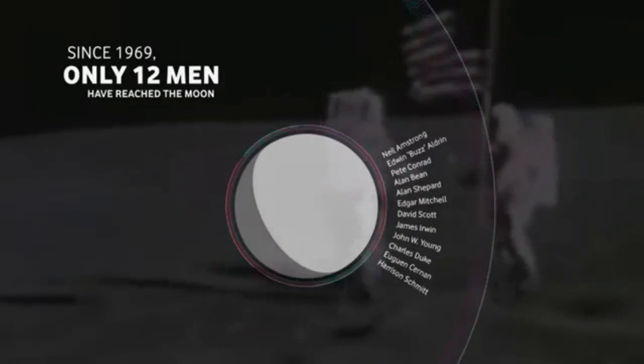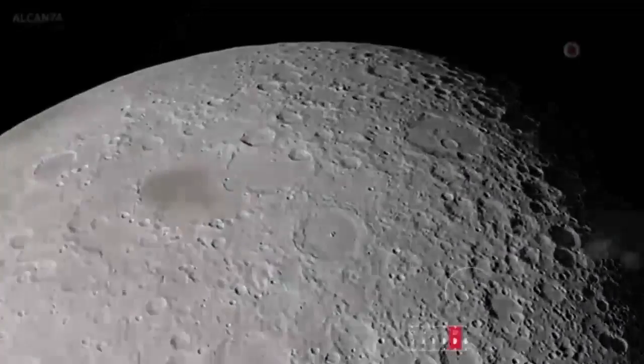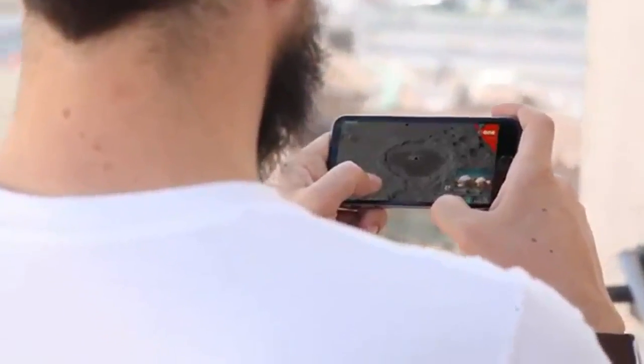Since 1969, only 12 men have made it to the moon. Until now. Because thanks to One, thousands of people could do so. Everybody could see the moon live and close up, as only Alan Bean and few others have. From any device, from anywhere. We have all seen the moon, but we've never seen it like this.